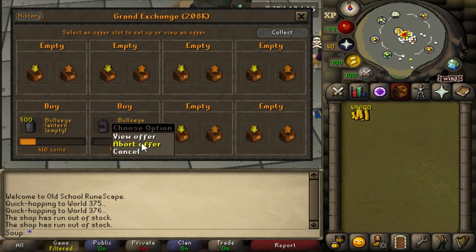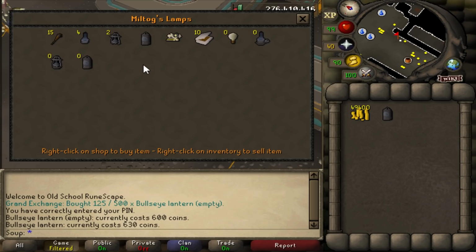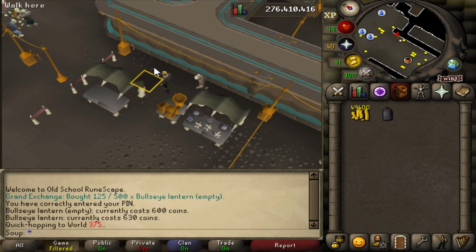So there's 2 ways around this. You can buy empty lanterns from Miltog's shop in Dorgesh-Kaan for 600 GP each, but he only stocks one per world and it's incredibly tedious hopping just for one lantern.